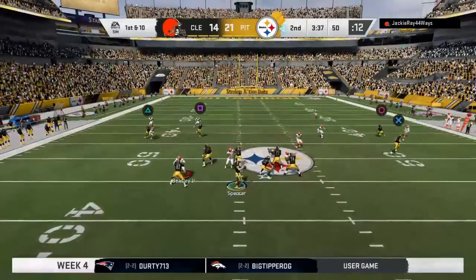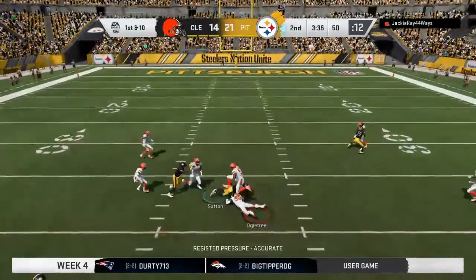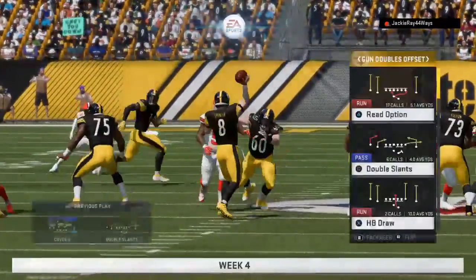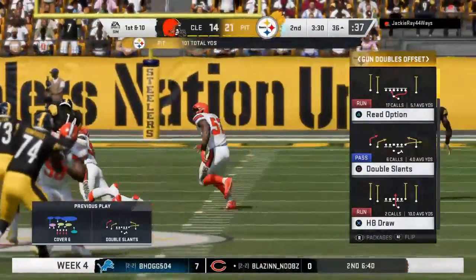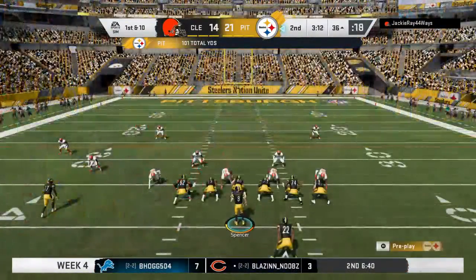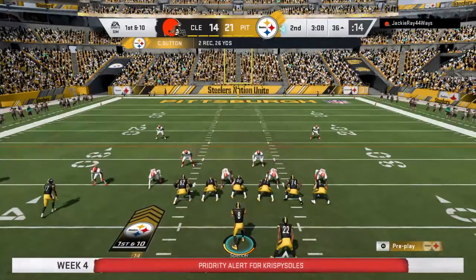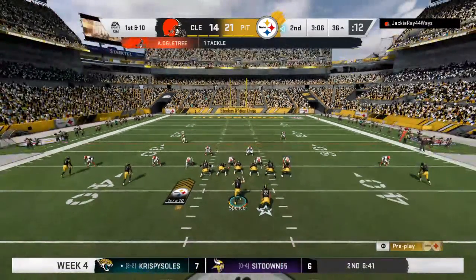From the midfield stripe, they'll look to throw. Got a man open. It's Sutton. And he is tackled inside the 40, not quite to the 35. That one good for 14 yards and a Steeler first. This quarterback now 6 of 10 in this first half. He's got his guys a first down here.